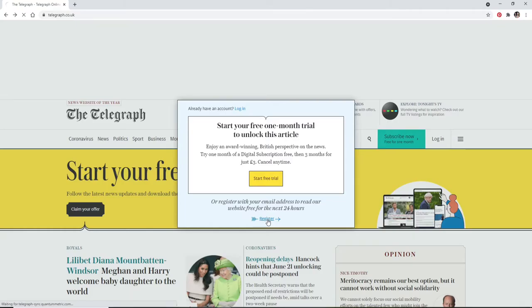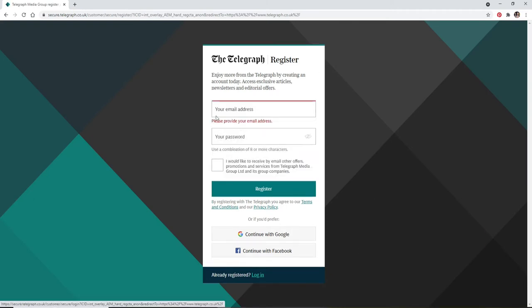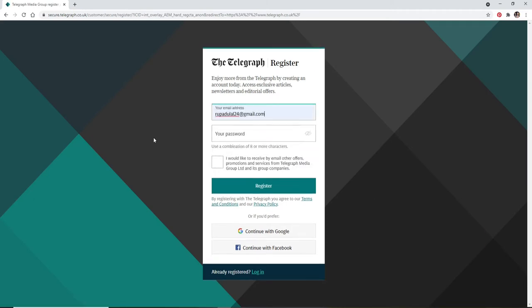If you click on the register link, you'll be taken to the next page where you can enter your email address and your password in order to sign up. Type in a valid email address and then your password on the next field. Make sure to create a strong password for your account. Double check your password by clicking on the eye icon. You can use a combination of 8 or more characters in your password.